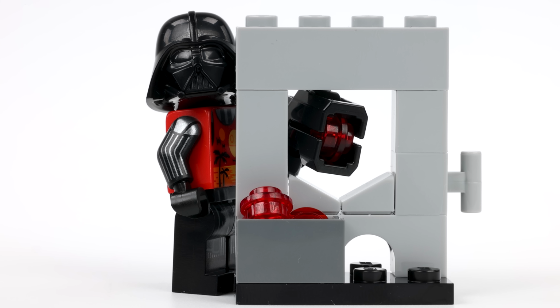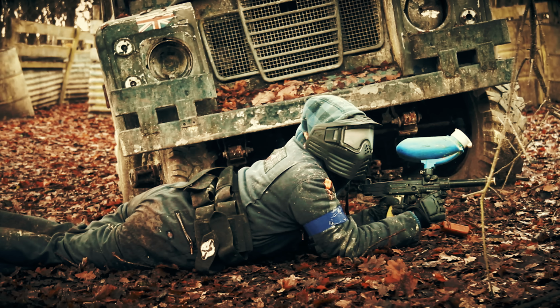As well as being very useful for storing guns and ammo, this also acts as a good shield to use in the event of a gunfight. I once got cornered in a shootout and had to fight my way out using a knife. Apparently that's not allowed in the paintball league.